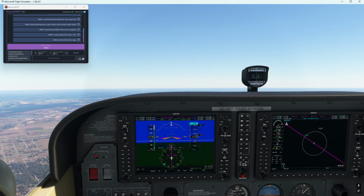Set up for 18 departure at Ocala, but yet it took me on 36. Beyond ATC had that. Not been impressed with Beyond ATC. Can't wait to get Say Intentions.